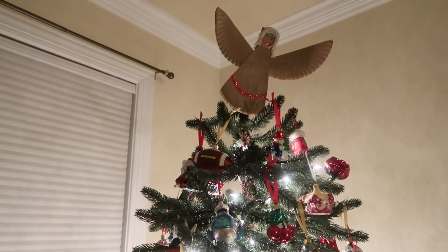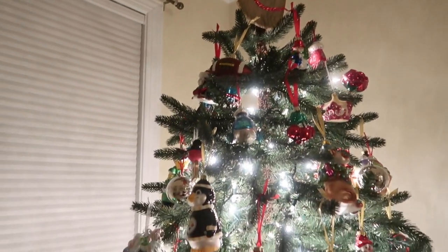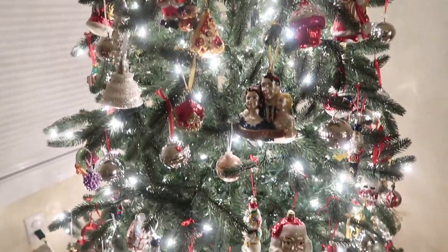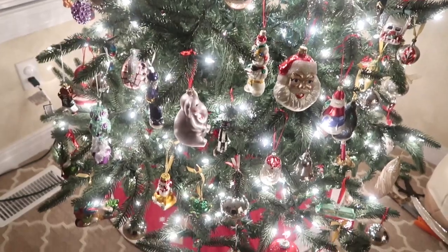And this is our living room tree. It is an artificial tree. We do not have a real tree. We have a cat who likes to eat everything. So no real tree for us. But I'll start at the top.